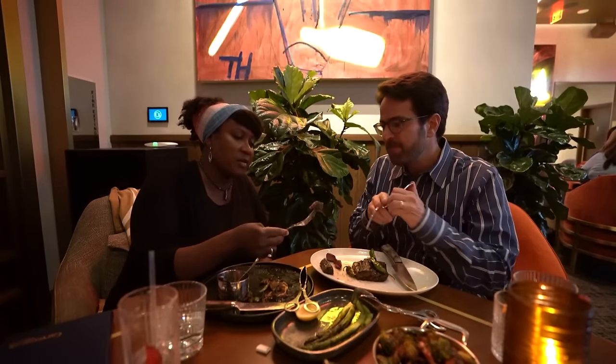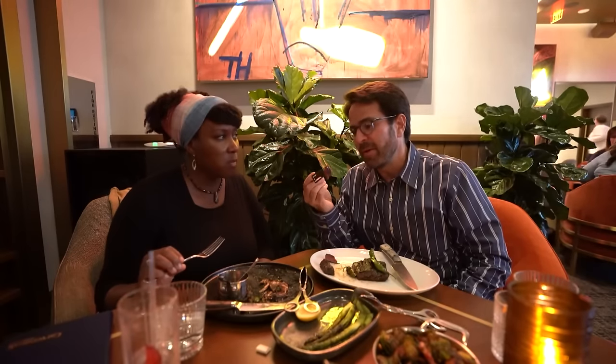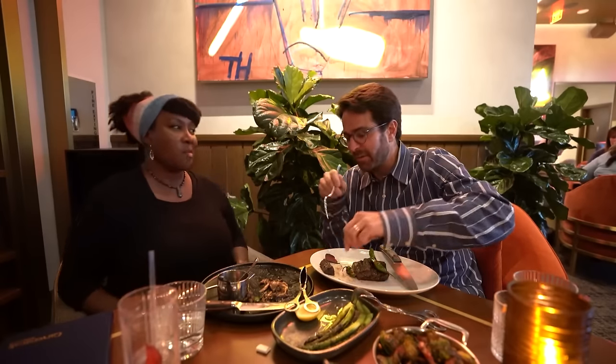I mean, look at the color. That's perfect. Great color. Little pink on the inside. This is absolutely one of the best, if not the best rib caps you'll get in Vegas. It's very good. It's not just good, it's very good. Exactly. I seem to say that a lot. Very good. That means you really like it. What do you think? Very good.